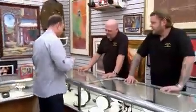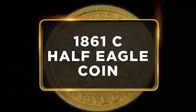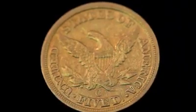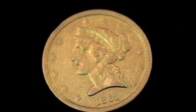A guy brought in an extremely rare 1861 Half Eagle, that is, if it's one of the few minted in North Carolina. So I called in my coin guy, Mike, to take a closer look, just to make sure it's not a counterfeit. What's up, Rick? 1861 Charlotte. That's a rare one. 1861 Philadelphia. There were over 700,000 of those.